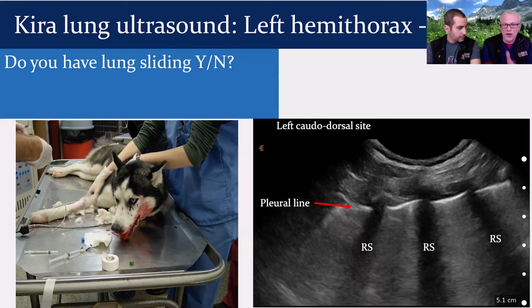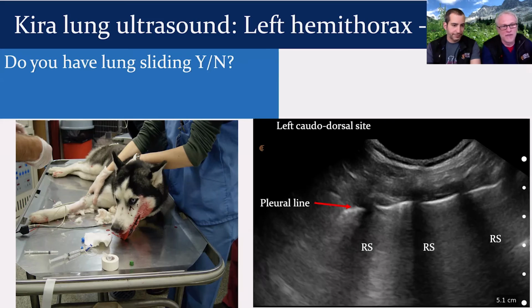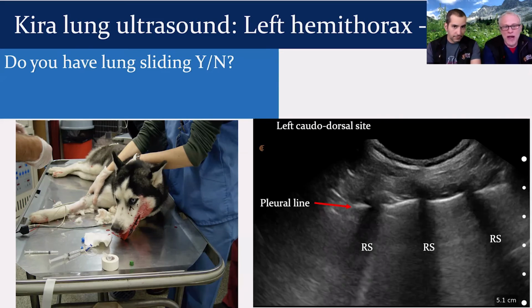We put the probe on. We already did the right side of Kira. We had a pneumothorax. We picked that up with lung ultrasound in a matter of seconds. We're going to scan the left side now. We got crackles. We put the probe on.